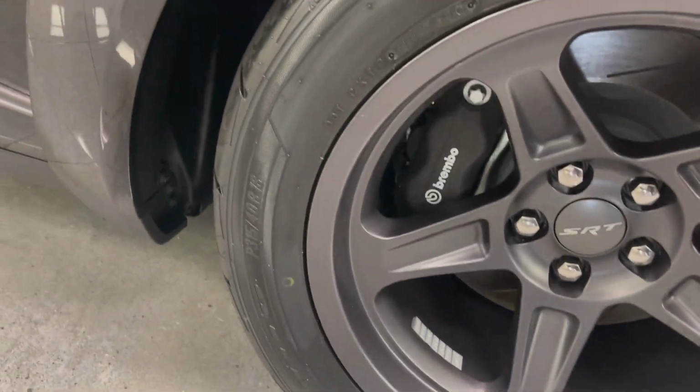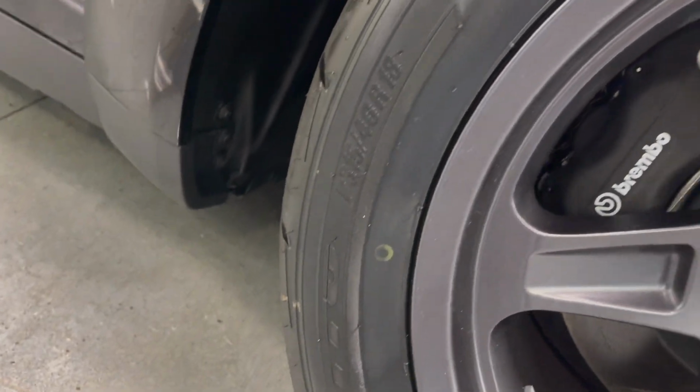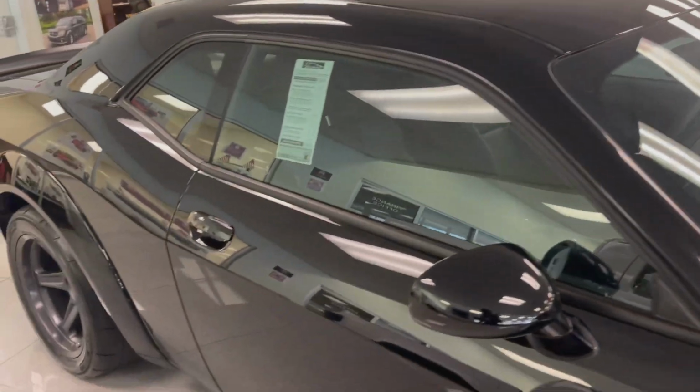Got the Super Stock in here. Should be what, 315s all around? Yep, 315s all around, bro, on drag slicks, bro.